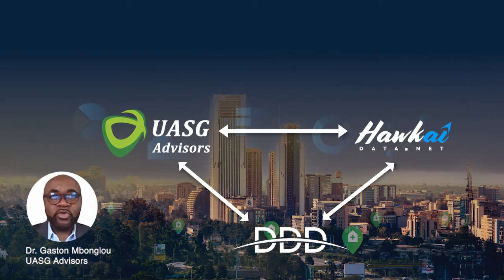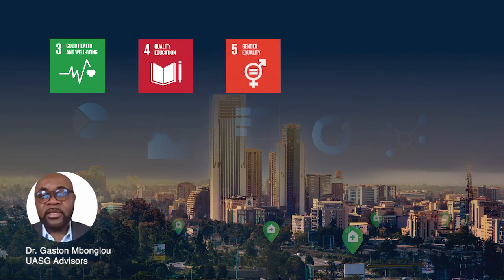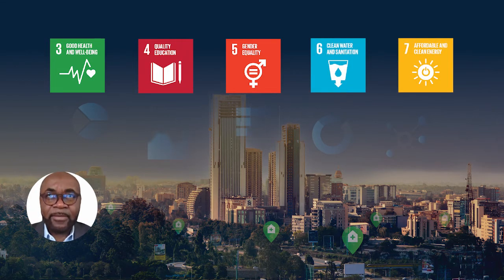For project execution, we had a 7-member team that was trained. They collected data on health and educational facilities, and that enables us to get some insight into SDG 3 and SDG 4. In addition, using some of the facility data that we collected, we were able to get insight into SDG 5, 6, and 7.